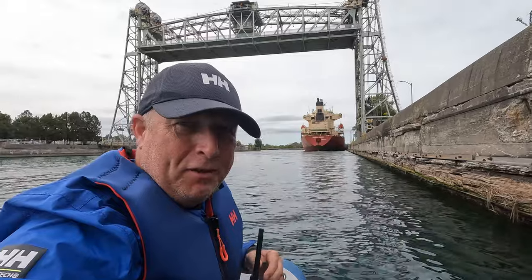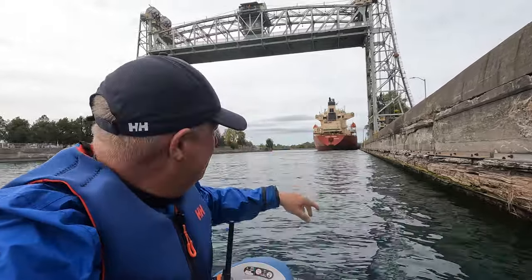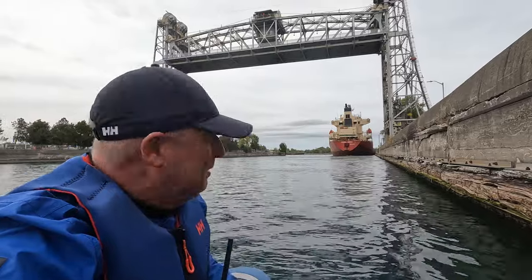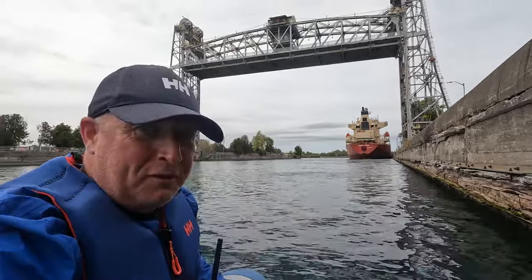Wow, look at that, no messing around. First attempt, no push, no nothing. Straight in, right against the pier there. That's a really good maneuver, that. Someone's done that a few times.